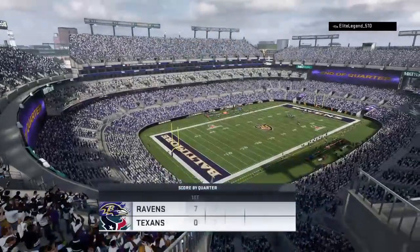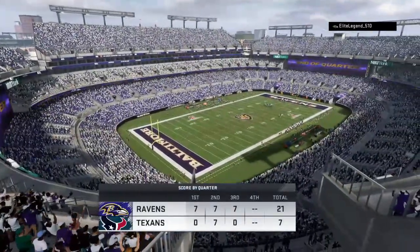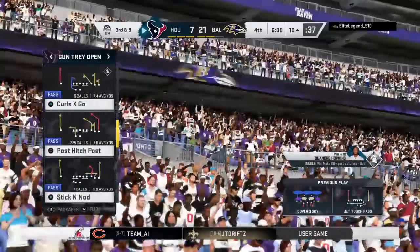One quarter remains until we crown the AFC champion. And that'll do it for the end of the 2nd quarter. This is the NFL, and it's on EA Sports.